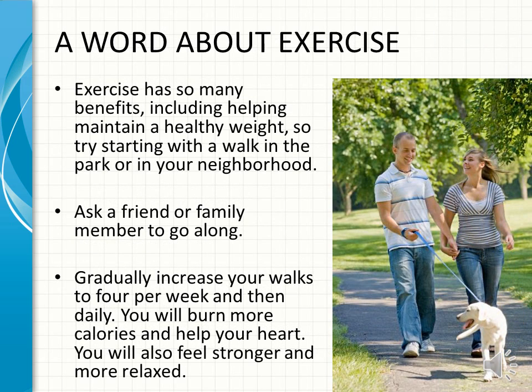A word about exercise. Exercise has so many benefits, including helping maintain a healthy weight, so try starting with a walk in the park or in your neighborhood. Ask a friend or a family member to go along. Gradually increase your walks to 4 per week and then daily. You will burn more calories and help your heart. You will also feel stronger and more relaxed.